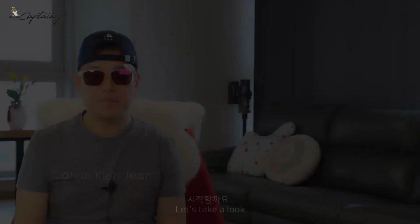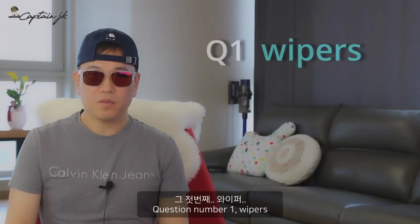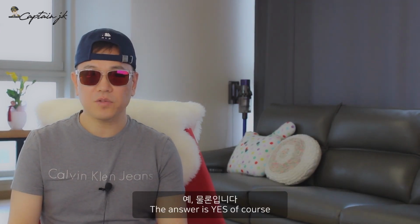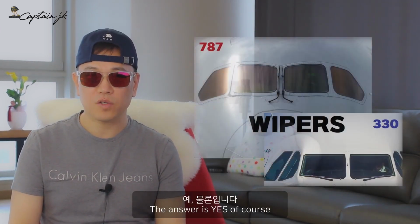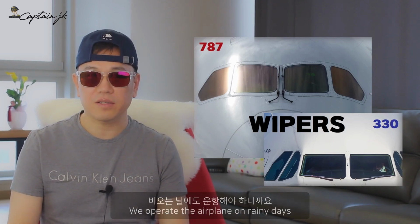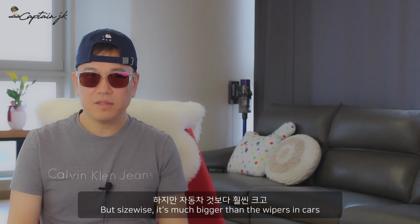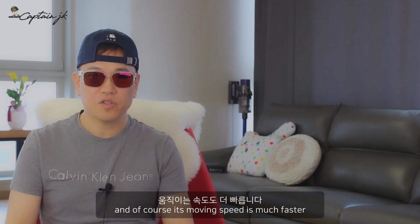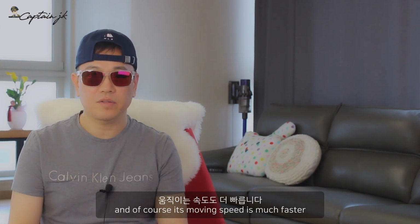Let's take a look. Question number 1, wipers. Do airplanes have wipers? The answer is yes, of course. We operate the airplane on rainy days. But size-wise, it's much bigger than the wipers in cars, and of course its moving speed is much faster.